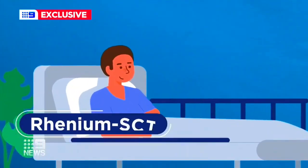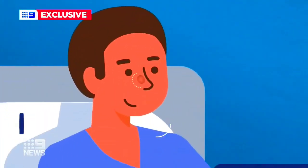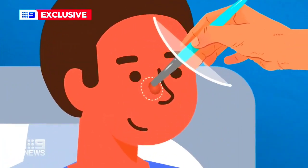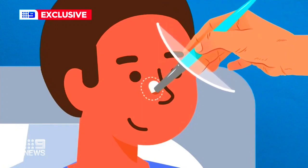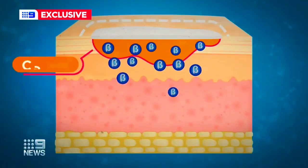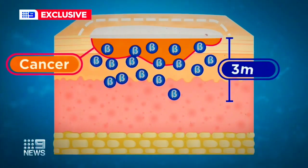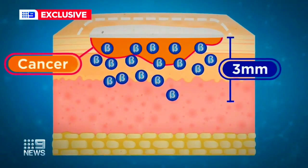For the rhenium treatment, the patient firstly has a plastic foil placed over the lesion. Then a radioactive resin is painted onto the foil directly over the skin cancer. Radiation particles penetrate through the foil and the skin to a depth of 3 millimetres, targeting the tumour but preserving healthy tissue. Even after, you don't get an actual surgical wound, there's no sutures involved.